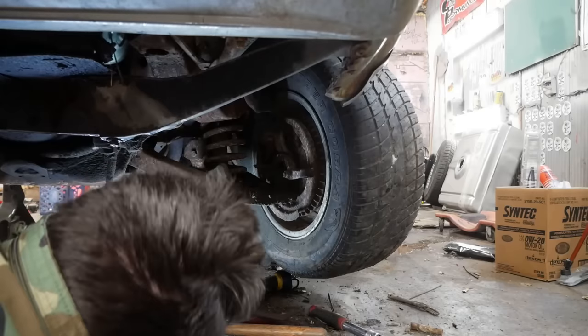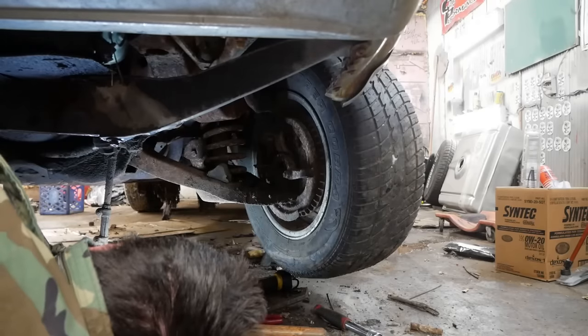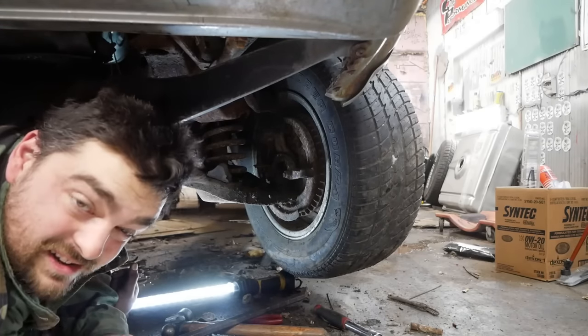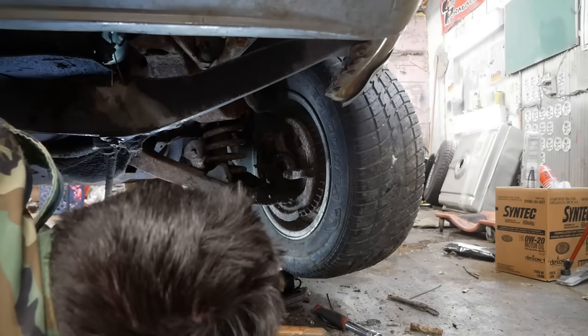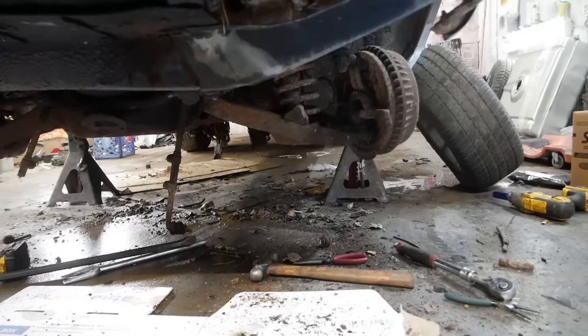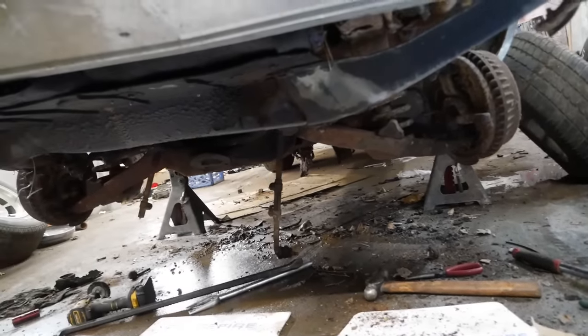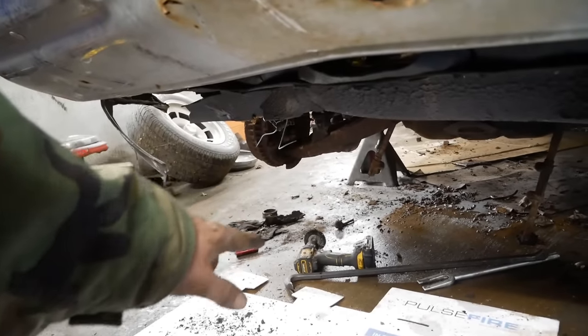Oh, hey, I got. Oh, I kicked the other one, it came right off. The frame fell on my head. Yeah, at last, the wheel is off. Let me go ahead and remove this tie rod. Then we're going to work on that tie rod. That's going to be the hard one.